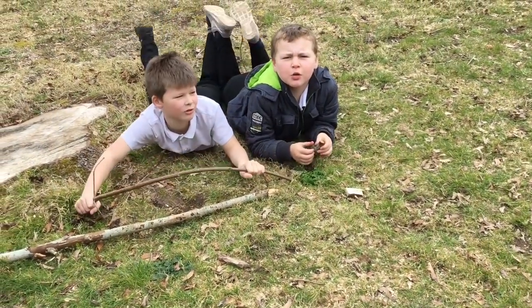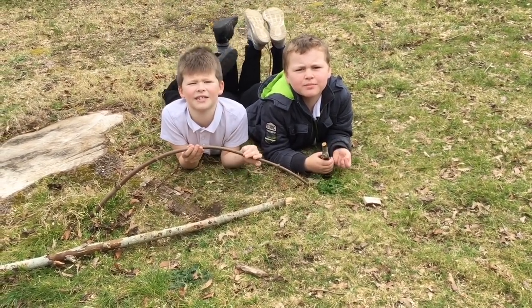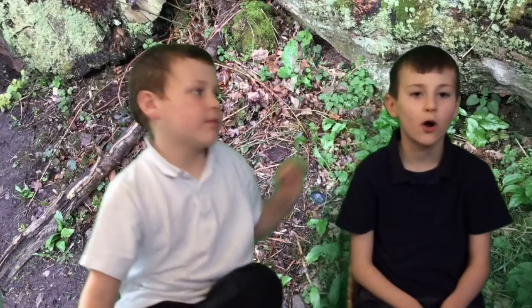Your mind will be blown when you see what amazing stick art you can do at Ashton Court. Ashton Court is an amazing place to experience new things. Best of all, it's free, so come on down today.